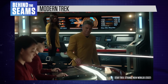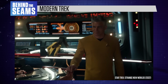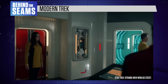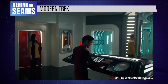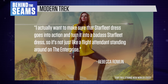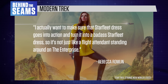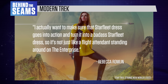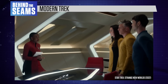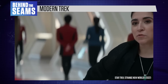Their uniforms echo the 1960s colour scheme, including a modern riff on the scant. Actress Rebecca Romaine personally requested this style of costume while playing First Officer Una Chin Riley, saying, "I actually want to make sure that Starfleet dress goes into action and turn it into a badass Starfleet dress, so it's not just like a flight attendant standing around on the Enterprise." But while several female characters wear the scant, it's only briefly seen on male crew members in the background, much like in The Next Generation.